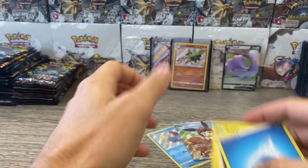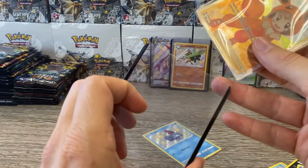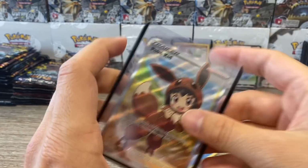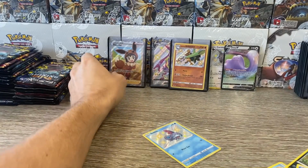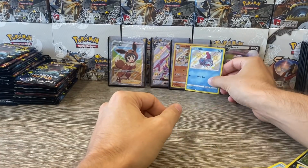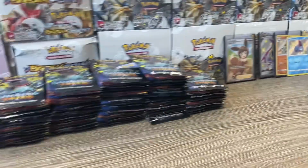Now the prices that I'm putting on the screen right now are listed on Brammers' website. Obviously there is very few, if any, PSA listings. If I can find a PSA listing, I will use it. But at this point in time, being such a new set, people just don't know what's doing.